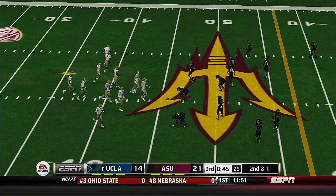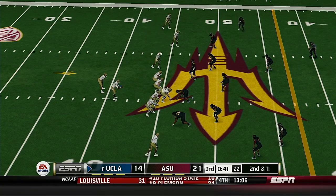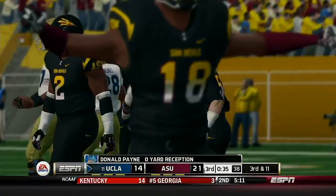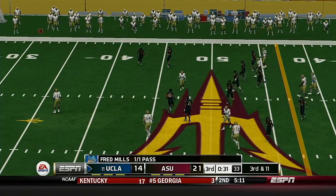Second down and 11 yards to the sticks. Ball on the 46. Quick throw. It's all about chipping away at the defense. Even short yardage completions can have a way of building a quarterback's confidence.